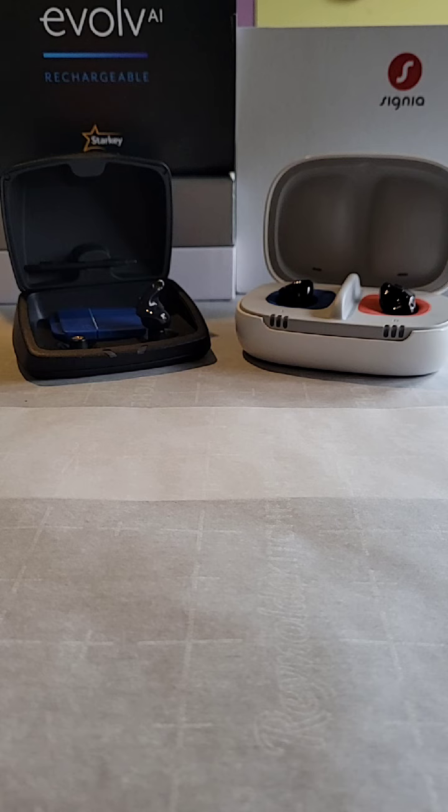I've got my Evolv in right now over here. Whereas if I had my Signias in, it would take up more of my outer canal. They look more like earbuds or in-ear monitors for musicians as far as the Signias go. So yeah, great streaming with the Evolv. Not so great reproduction with streaming with the Signias.